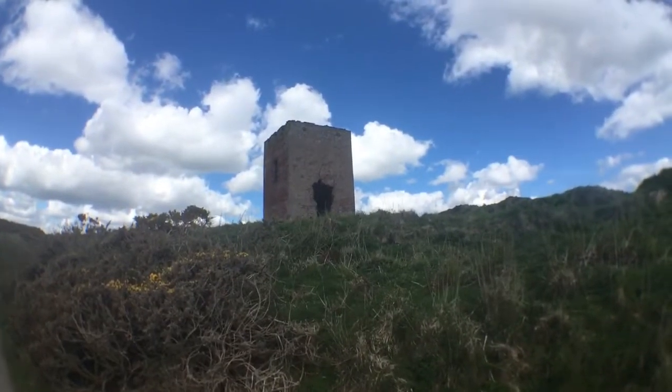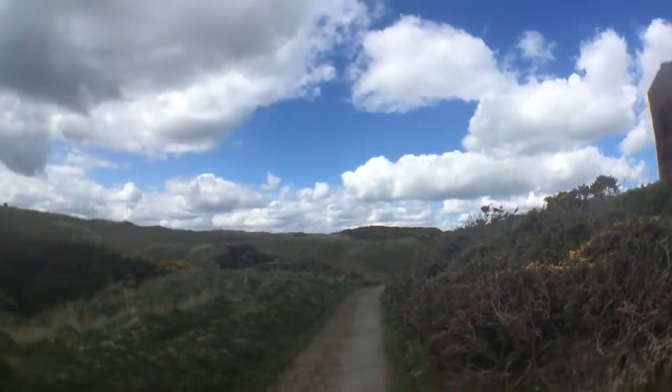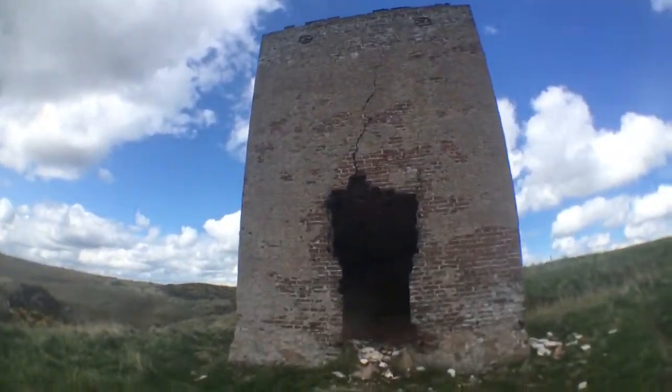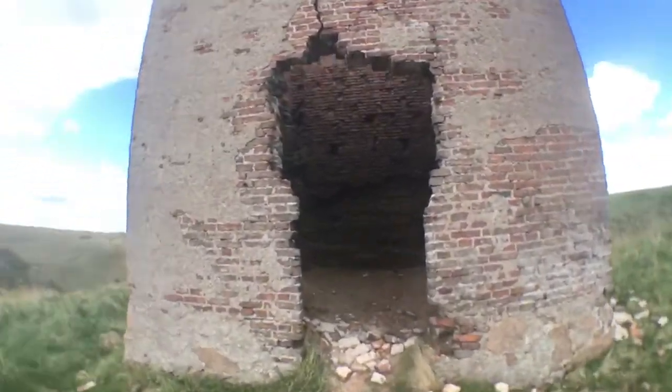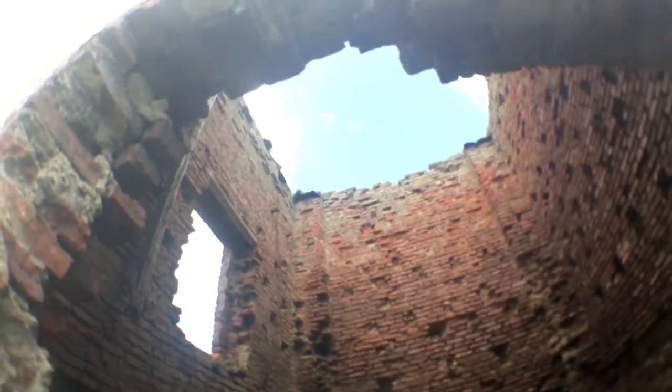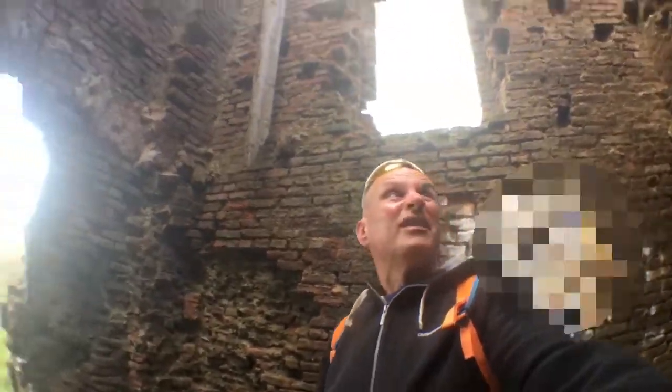That's our first random thing we've seen, folks. And this is the path we're on. Right, not sure what this is, but we're going to have a look. It's like an old chimney or something, an old bit of a castle. Not too sure. Right, we'll go in just to see if we've been in, folks. It looks like there was a windmill or just an old building. Not sure, folks. But it's here en route to Slains Castle, which is away just in the distance there.